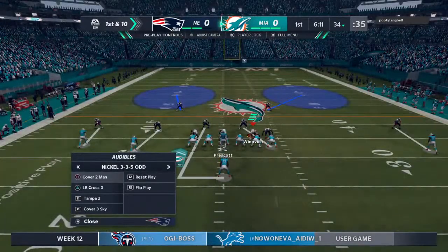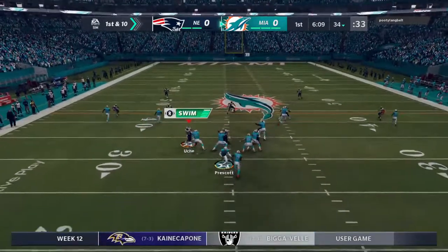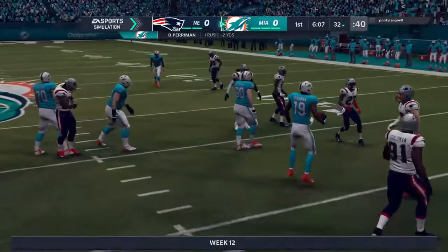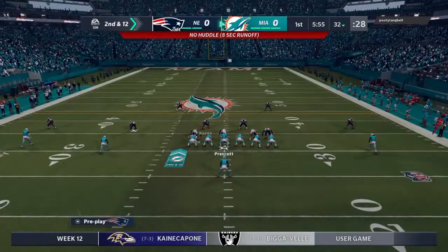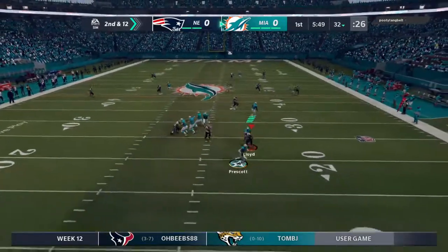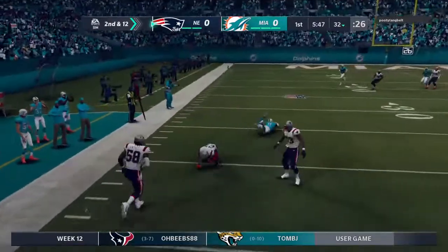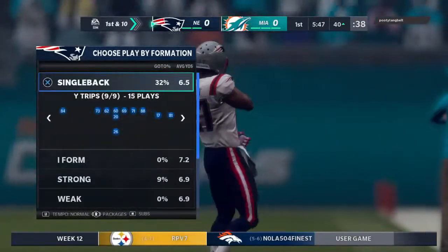From the 34 now, here's 1st and 10. And he'll lose yardage. Brought down at the 32. 2 yards the loss, 2nd and 12. A loss of 2. On 2nd and 12, Prescott. The 32-yard line. Oh, he was looking for Parker, but it's intercepted. Picked off by J.C. Jackson.